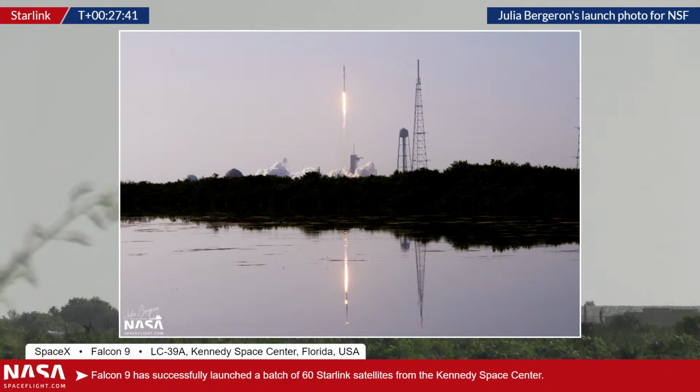Look at the reflection. Oh my gosh, Chris, I don't know if you've seen this yet, but Julia got a fantastic shot. Look at that. Wow. Holy moly. That's amazing. I hadn't seen that yet. That's amazing. I need to go retweet that. I need to go push that out.